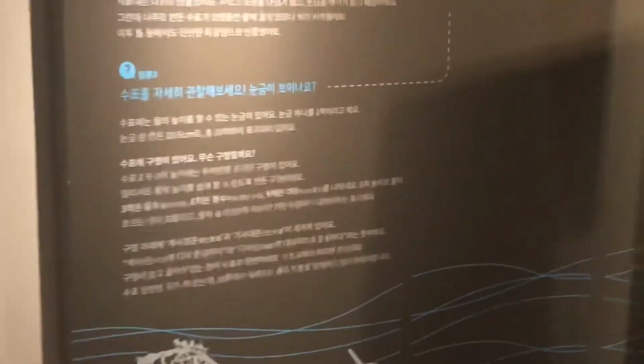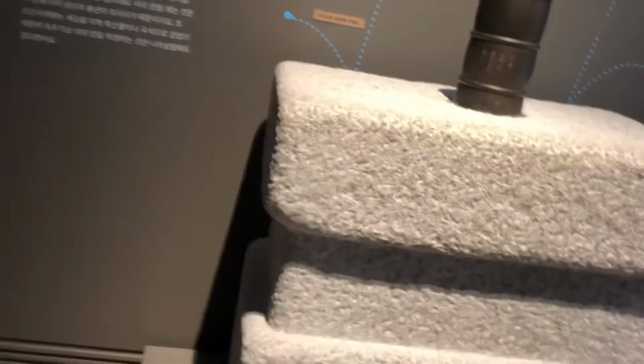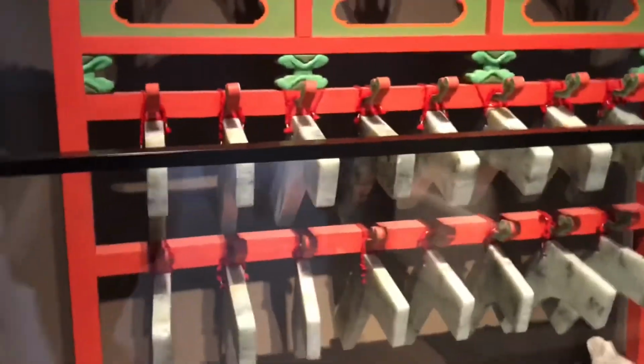So that's the replica of Treasure number 838, the water gauge. There's also the replica of Treasure number 561 and 843, the rain gauge. And that's the replica of the Chinese.